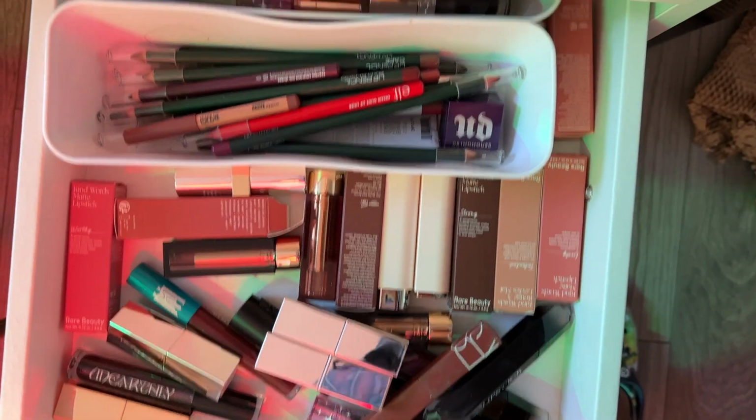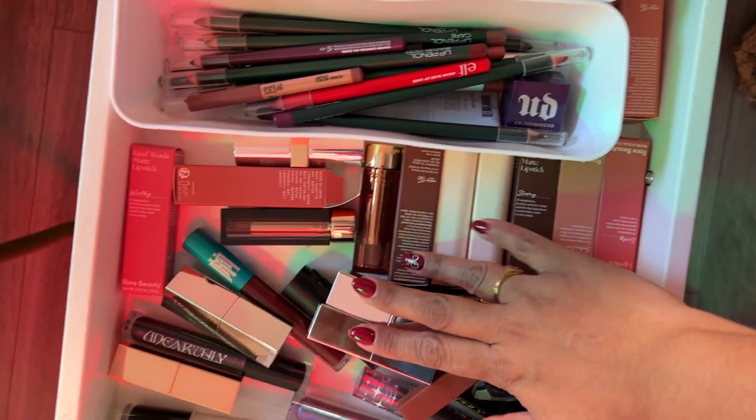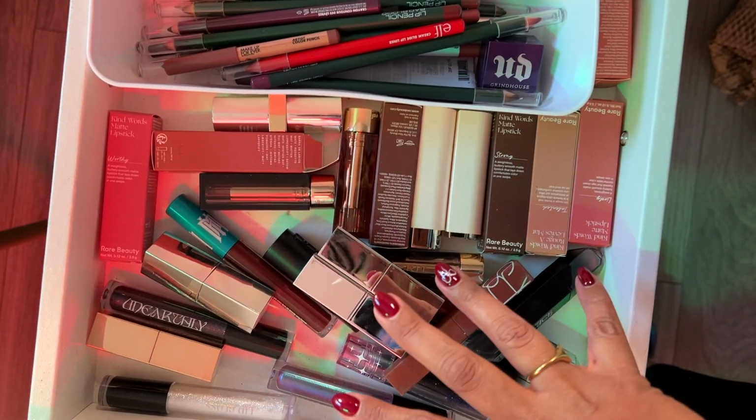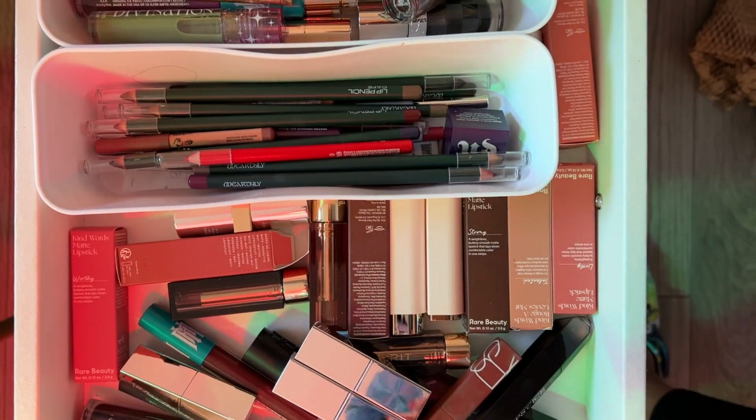Here's another lip drawer. This is the one I reach for the most because it's right next to me when I'm filming. I have the new Cosmic Beauty lipsticks from their Halloween mystery box as well as their holiday collection. Some of my favorite lip liners. I think I'm just going to leave this as is.